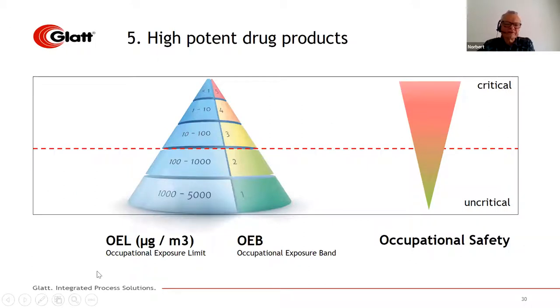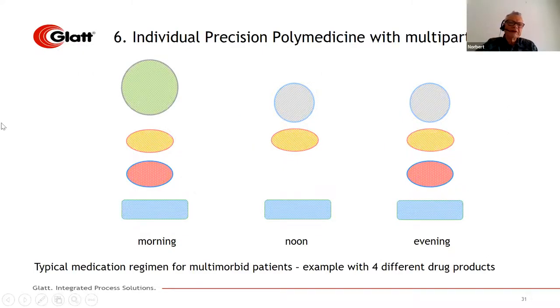High potent drug products means we have to take good care of work safety, and I will later on show you a case study how multiparticulates, how pellets are feasible for this special application for the quite highly effective, sometimes highly toxic compounds, and we will see that pellet manufacturing is much simpler than tablet manufacturing sometimes. And the look into the future, individual precision polymedicine, we see here a scenario which is not uncommon.